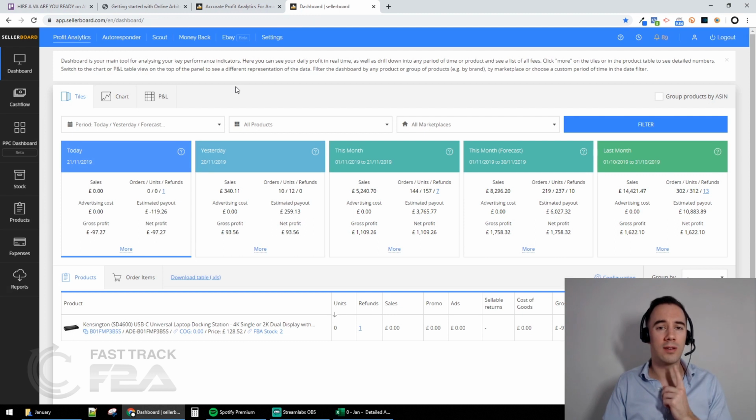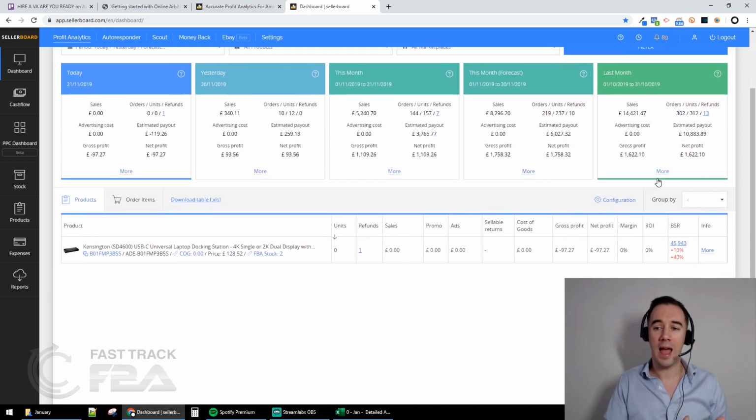We can literally log in straight here, and we can see every single day, today, yesterday, this month, this forecast, or even last month, how we're performing in our Amazon business. And this is really helpful just for us to get a feel for what's working really well, what's not, how we're doing profit wise. And at the end of the day, we've taken this risk to do this Amazon business because I want to be making profit. I need to be making money.